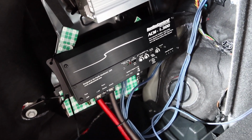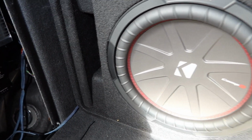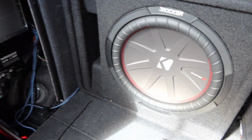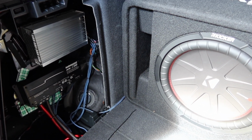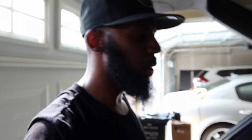I'm impressed somewhat that this little tiny amp could play this big speaker, but this is not to its maximum potential, but it still plays very good, plays very deep. More than anything, that's what it was about. Like the bottom end was missing. I feel like in this vehicle, the factory system cuts out at like 60 hertz or so, so you don't really get those low notes. So this does pick up the low notes very well.